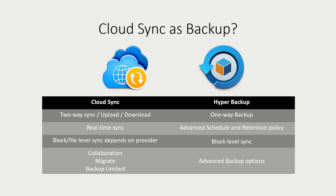Right, so to wrap this up, can CloudSync act as a backup? The answer is yes, but I'd like to qualify that answer. First, CloudSync wasn't designed as a backup. Really, you should rely on Hyper Backup for that when you're backing up to a cloud service.